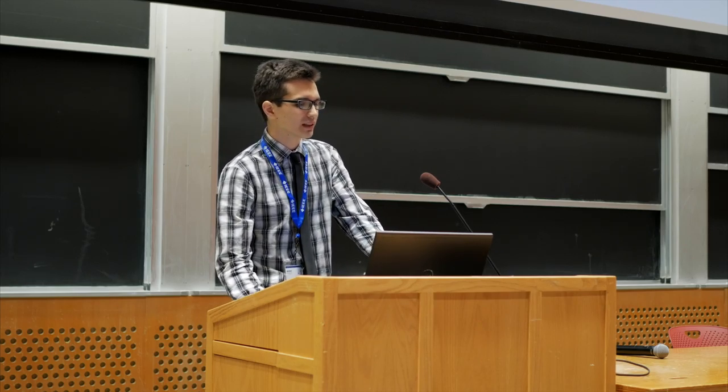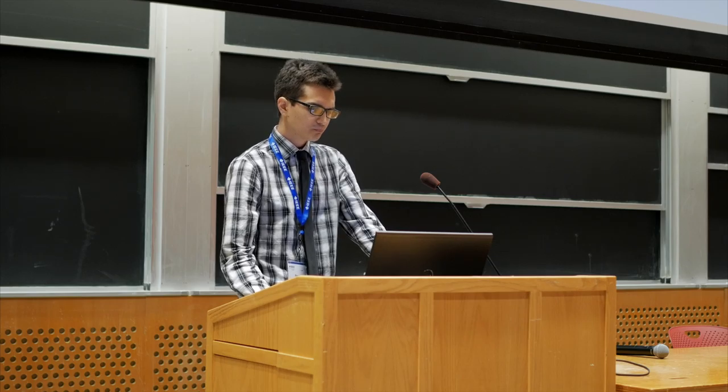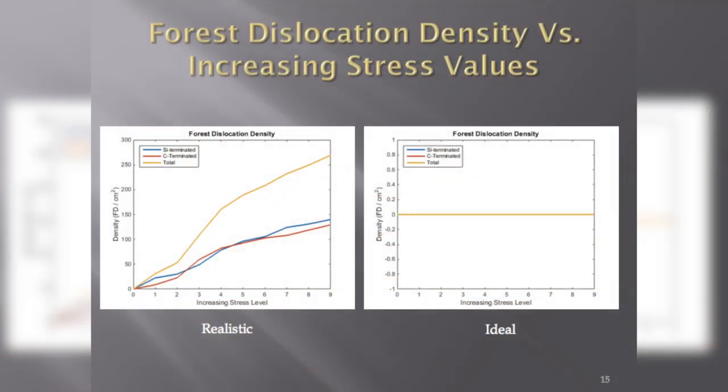And here I show a realistic versus an ideal system. So I want to talk first about the ideal system. In an ideal system, you have no silicon terminated stacking faults or carbon terminated stacking faults, and as a result, you can't have any interactions between stacking faults. And it just proves the logic of the system that you can't create any forest dislocations from that. Then we see that on the realistic side, we have a normal density of the silicon terminated stacking faults and the carbon terminated stacking faults. And as we increase that stress level in the system, as we increase the probability that a partial dislocation will move along its Burgers vector, we of course increase the density of the forest dislocations.